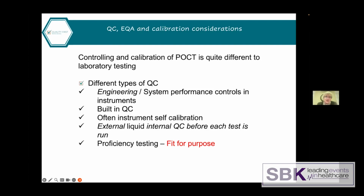Sometimes a kit comes with a liquid control, an external liquid internal QC before each test is run. So all of those considerations could mean that your QC regime is much less stringent than what it would be for an auto lab. Please don't forget that point of care devices are made to be robust. They're made to fall, tongue in cheek. It's made to be robust. And so your QC regime could be much less stringent. If you choose to run proficiency testing, as I explained, make sure it is fit for purpose. It covers your clinical decision limit, the matrix is not a problem, and there are enough data points.